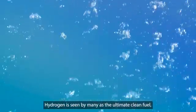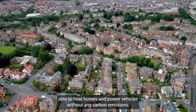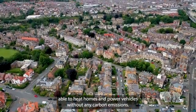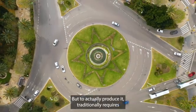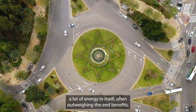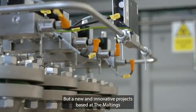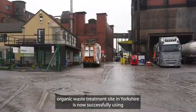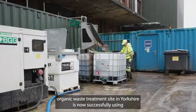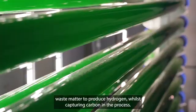Hydrogen is seen by many as the ultimate clean fuel, able to heat homes and power vehicles without any carbon emissions. But to actually produce it traditionally requires a lot of energy in itself, often outweighing the end benefits. But a new and innovative project based at the Maltings Organic Waste Treatment Site in Yorkshire is now successfully using waste matter to produce hydrogen, whilst capturing carbon in the process.